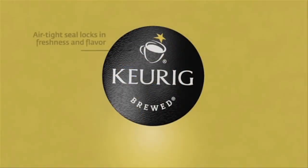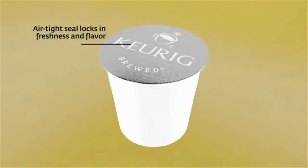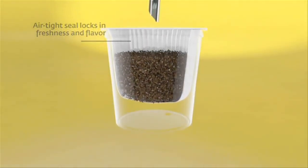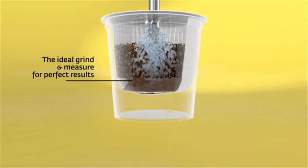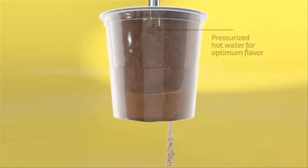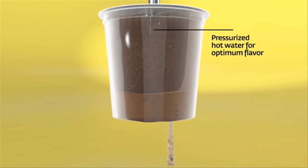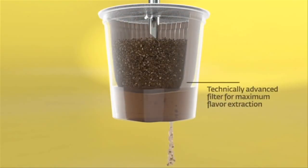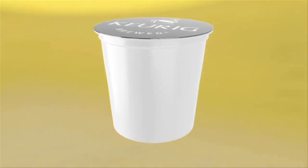The K-Cup portion pack is an airtight chamber that seals in freshness by locking out oxygen, light, and humidity that can make coffee stale. Each K-Cup contains a single portion, ground and measured to exact roaster specifications. Pressurized water flows through the K-Cup at the ideal temperature for optimal brewing. A sophisticated filter assures superior brewing results as the coffee is brewed inside the K-Cup.